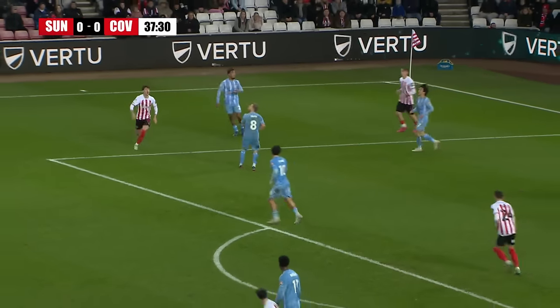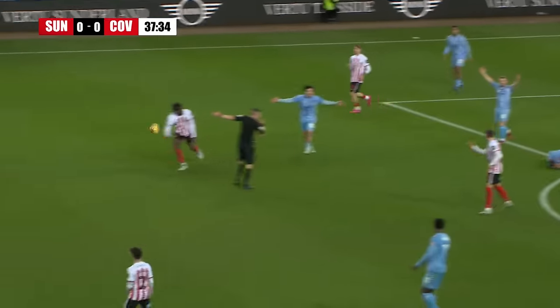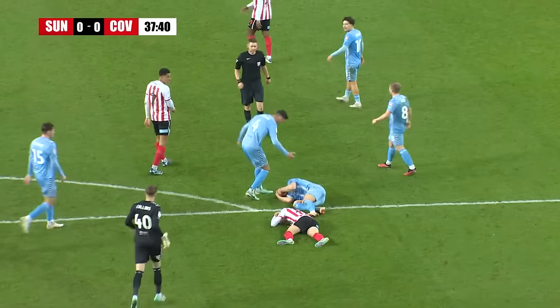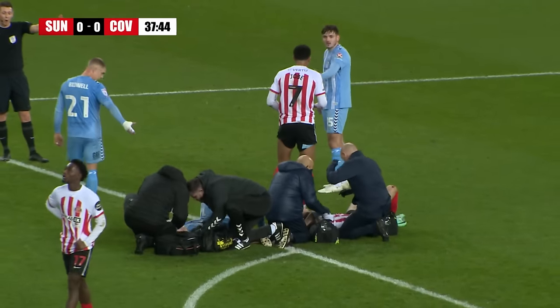It's just as it bounces there and it sits up there, invites him to go and attack it. But straight away, there's one or two Coventry players. See it back now, look. Just pops up there and then it invites him in. Oh, yeah. It's Ben Sheaf, the captain. It's an honest challenge, I think. Yeah, I think you're right. I think it's probably a free kick to Coventry because he gets there just before Trey. I don't think it is a second yellow card, to be honest.